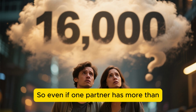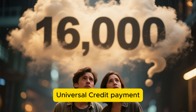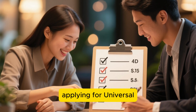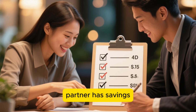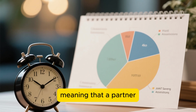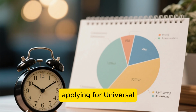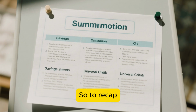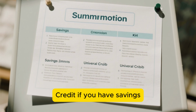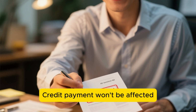So even if one partner has more than $16,000 in savings, it could affect the universal credit payment for the whole household. The same rule applies if you're applying for universal credit and your partner has savings. The DWP assesses the savings of both partners jointly, meaning that a partner's savings are taken into account regardless of whether they're applying for universal credit or not. So to recap, here's what happens to your universal credit if you have savings. If you have less than $6,000 in savings, your universal credit payment won't be affected.